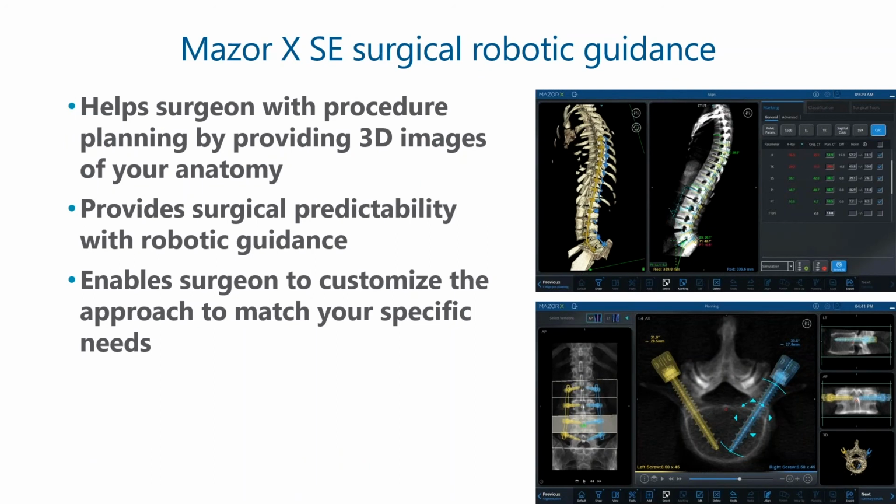The benefit of the Mazor X is precision. So it takes a preoperative CT scan, allows us to then determine where we're going to put these screws, set up the robot, and place the screws. We'll talk about this a little more in detail later. Think of this a little bit like a woodworking jig, so it takes a little bit of time to set up, but once it's running, it's very precise, and especially good for areas that are a little abnormal.